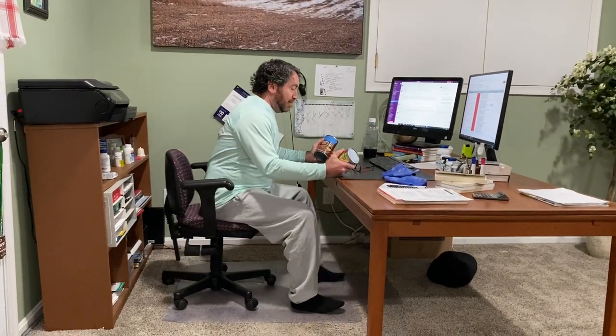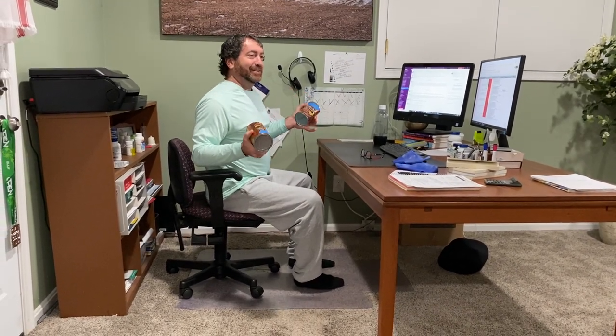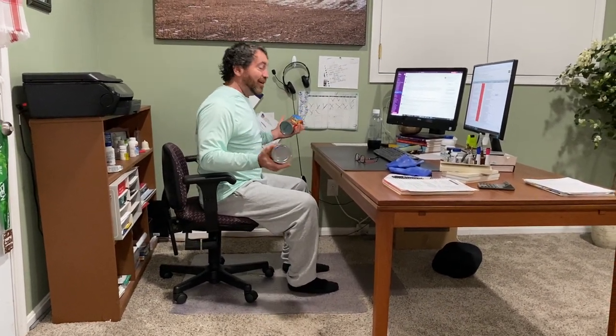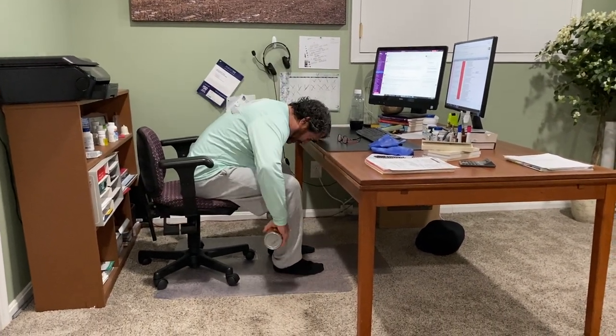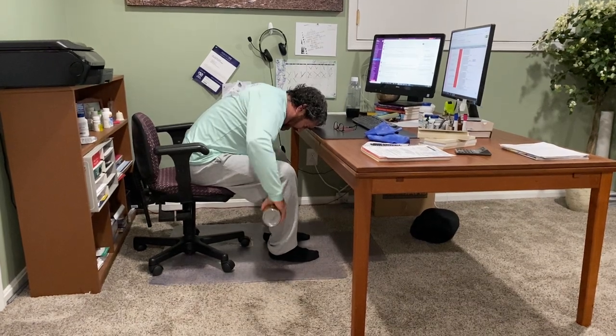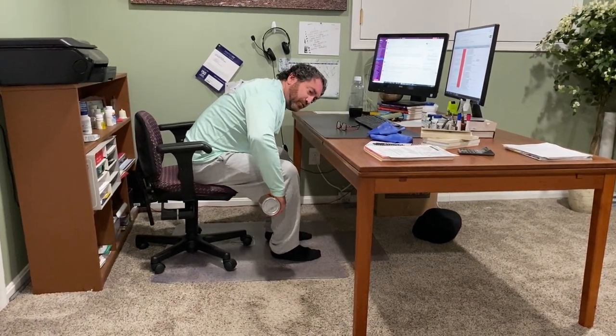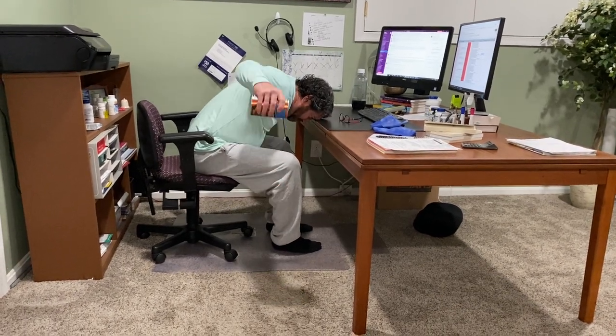If you can't do that, you might be wondering why there's two cans of baked beans here, 16 ounces. We can do what are called reverse flies. Again, this is not something you would do in the office, but it's totally normal at home, right? I'd actually put my head right on the table and just come up. Actually, this would be a kind of a reverse seated row, and then this would be a reverse fly.